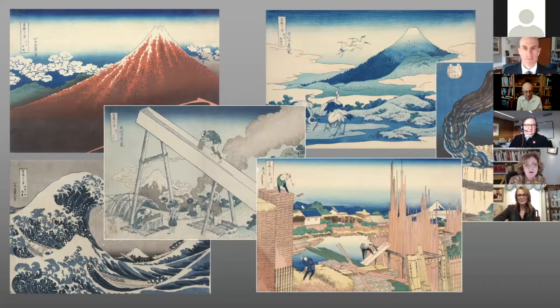Or the super celebrated Hokusai, which while not the world's greatest impressions, they actually have a Great Wave. They have a Red Fuji, Fuji and lightning, many of the designs from the 36 Views of Mount Fuji, as well as some of the designs from the Tales of the Nurse or even ghost prints, kacho-e, extraordinary holdings.